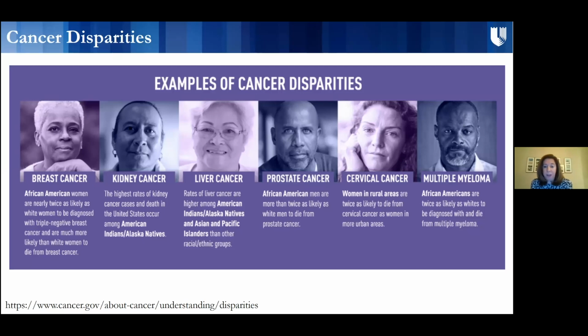We also see these disparities in urban versus rural populations in certain cancer settings. For example, women in rural areas are twice as likely to die from cervical cancer as women in more urban areas. And again, in multiple myeloma, African Americans are twice as likely as whites to be diagnosed with and die from multiple myeloma. And I just want to mention, in terms of racial and ethnic disparities, I pulled this slide from the cancer.gov website, a national website on cancer through the National Institutes of Health.